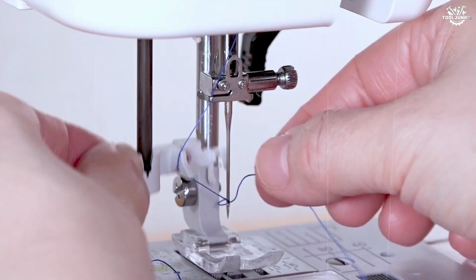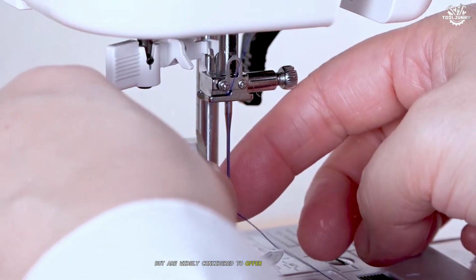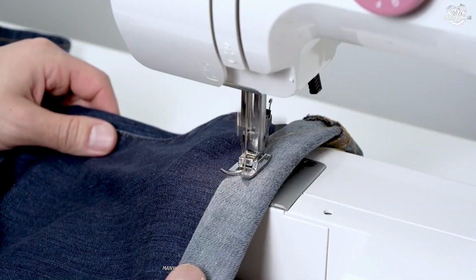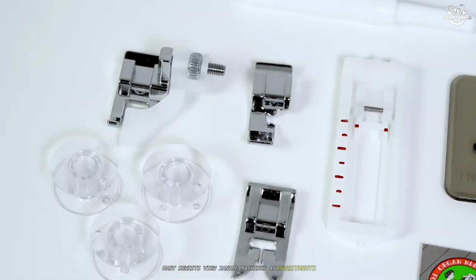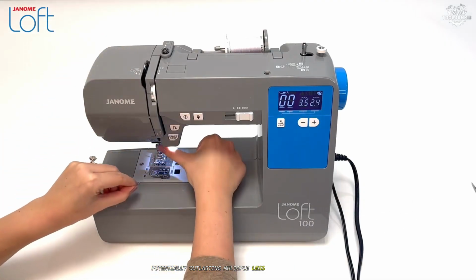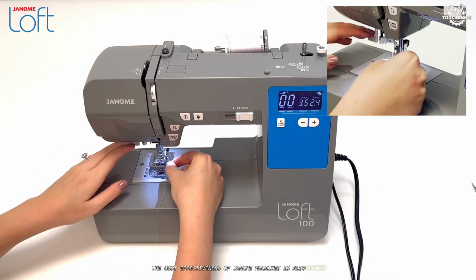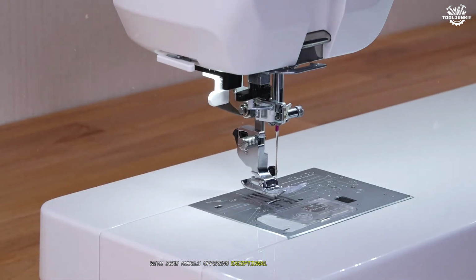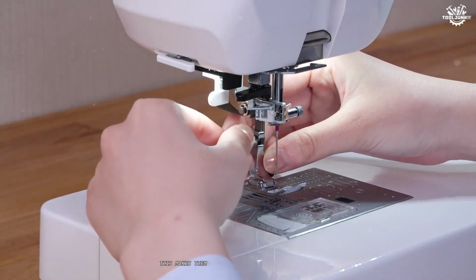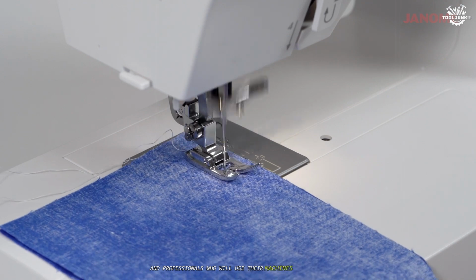to sewing. Janome machines typically come with a higher price tag, but are widely considered to offer better value over time due to their durability and reliability. Many sewists view Janome machines as investments that will serve them well for many years, potentially outlasting multiple less expensive machines. The cost-effectiveness of Janome machines is also noted, with some models offering exceptional features for their price point compared to competitors. This makes them particularly appealing to serious hobbyists and professionals who will use their machines frequently.